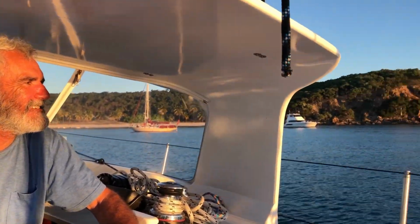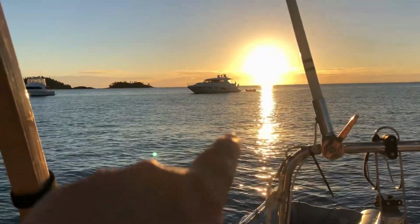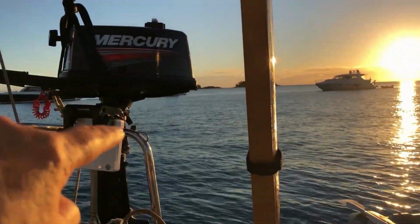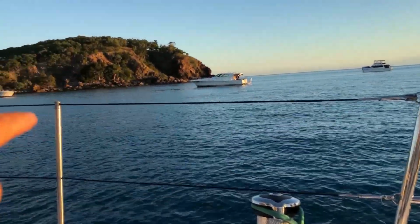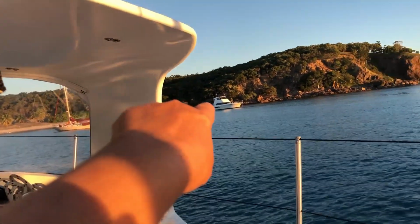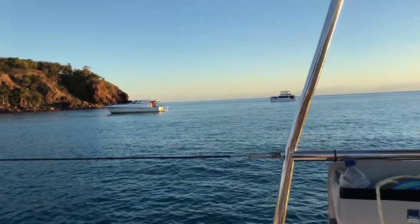And we came up, I swear to God, between that boat and here, right about there, there was the whale. Right behind us, going this way. And then by the time, of course, I ran back down and got the camera, there it went. Oh, it went all the way in front of that yellow boat, behind that boat there, and then came back out again. It was ridiculous.